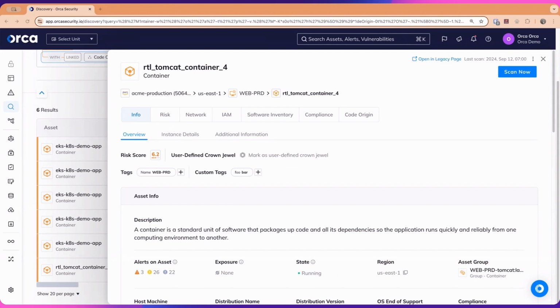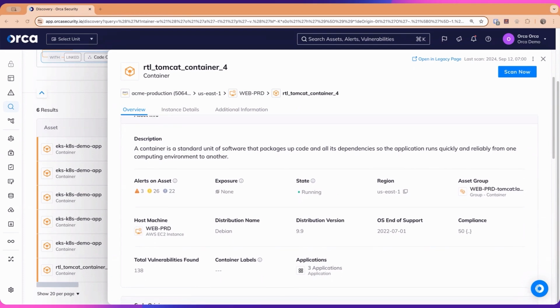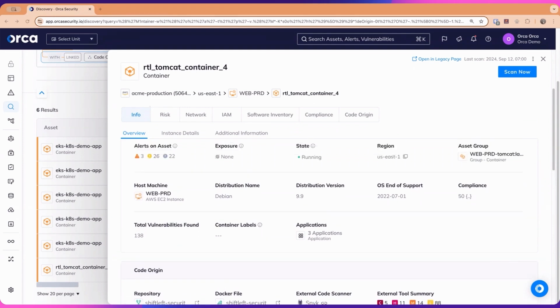So this is something for any number of reasons we can tell is running in prod. First of all, because the name prod is in the cloud account in the server itself. We can see this is a Tomcat container that's running some stuff. And so I can get a general view of this. I've got some alerts on the asset. It is running Debian 9.9. It happens to be out of support already. That's a problem I may be worried about.